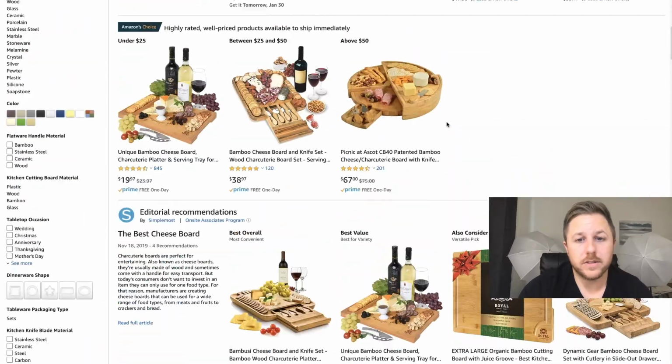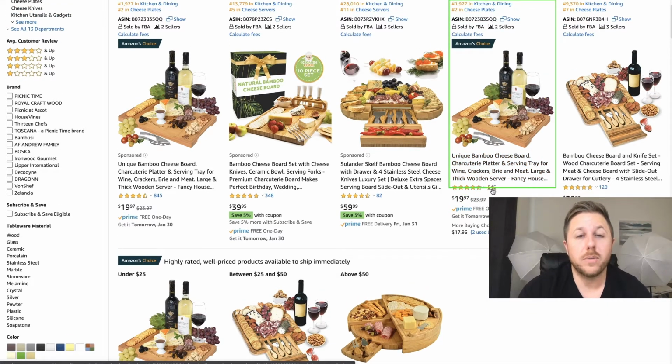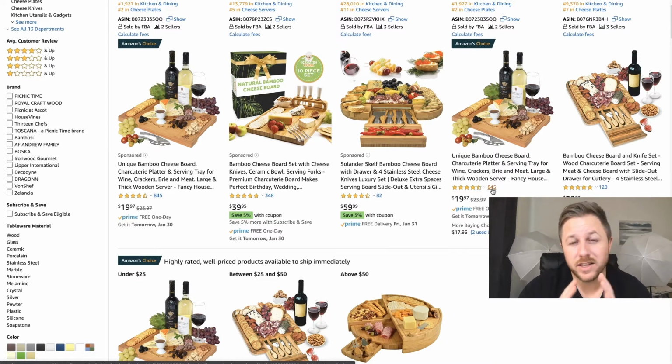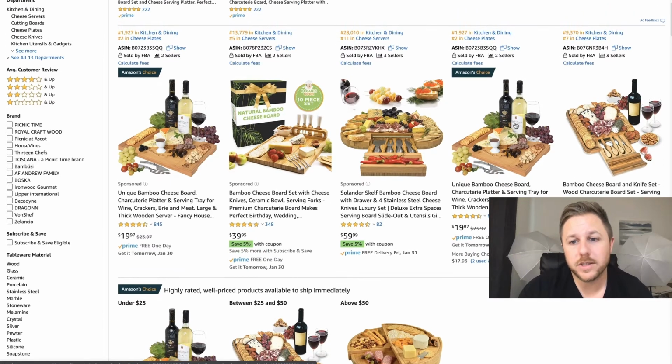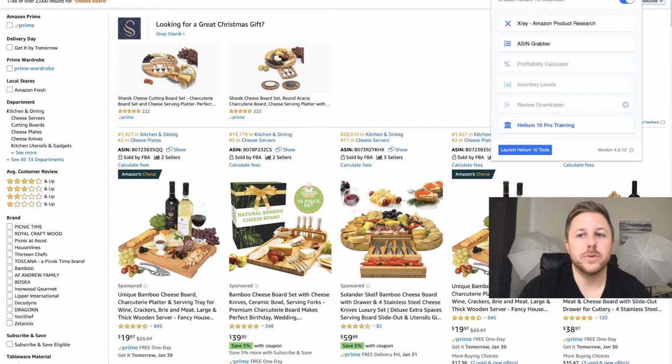So if you look at the top seller, which is right here, this is the first organic listing for cheese boards, and they have almost 1,000 reviews. Right away, I could tell that's pretty competitive. Since I can't differentiate the product, it's competitive. Those are already bad signs. This looks like a good picture and it looks really professional, so I can't make the listing any better. And what else here? So then once I see that, then I'll go, okay, let's see what the revenue is.